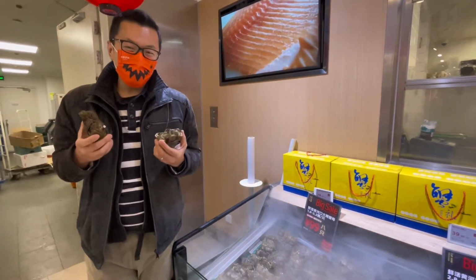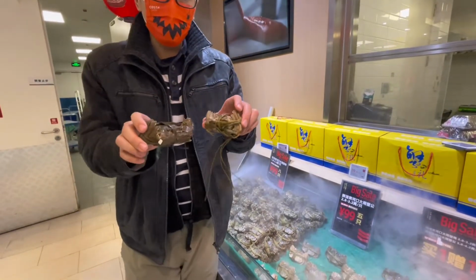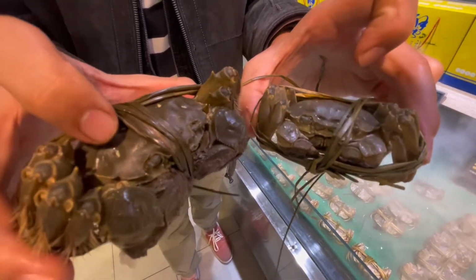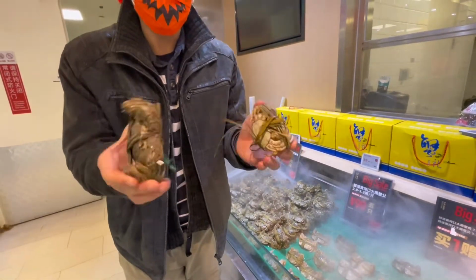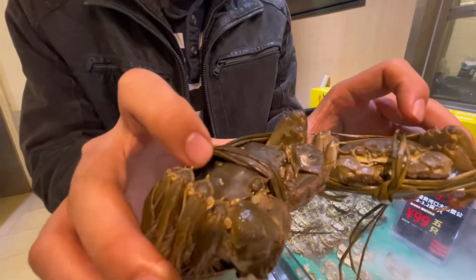And how do you know if the crab is alive? What you want to do is just look at their eyes. Are their eyes moving? Hello, yep. This one's alive and that one's also alive. And sometimes these crabs are a little bit more feisty and their feet will also move. But the easiest way to tell is whether the eyes move when you tap on them.